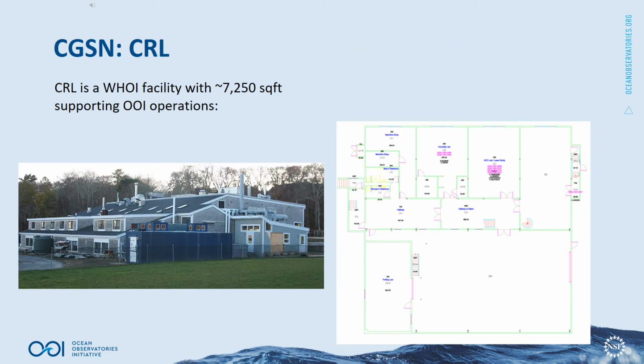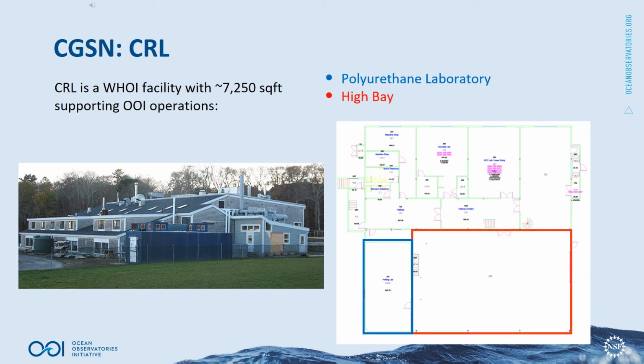The Coastal Research Laboratory is the home of the Mooring Operations and Engineering Group, which provides significant support to CGSN. 2 primary areas that they provide from a facility standpoint are the Polyurethane Laboratory and a secondary high bay.